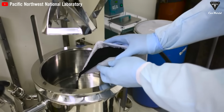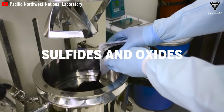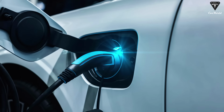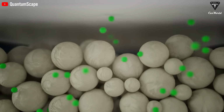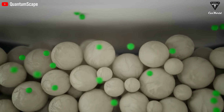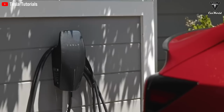As we've discussed, solid-state batteries use sulfides and oxides as electrolytes. The softness of sulfides has always been the key to speeding up the charging process. Ions move through sulfides more easily than some other electrolytes. Ions move quickly and smoothly, which means charge times become faster.